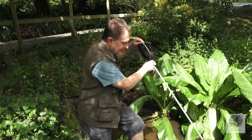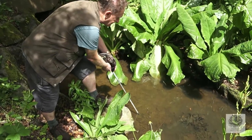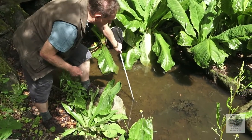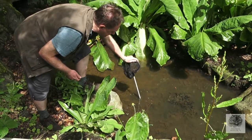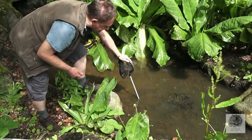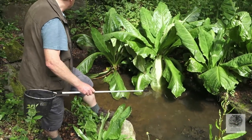So I'm just going to get an idea of how deep this might be, because that's what we need to be removing. It's quite deep. It's very deep. So I'd say about a metre. And that needs removing.